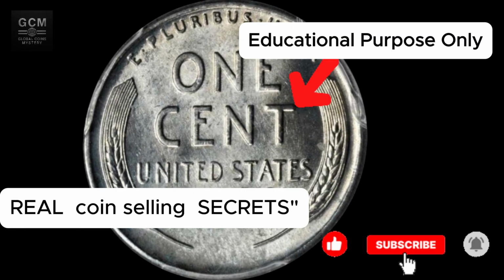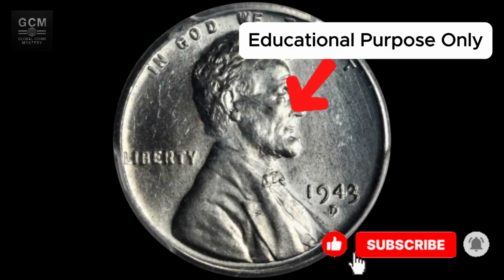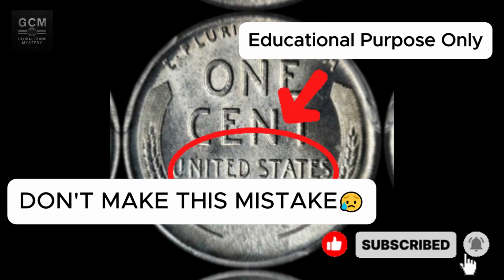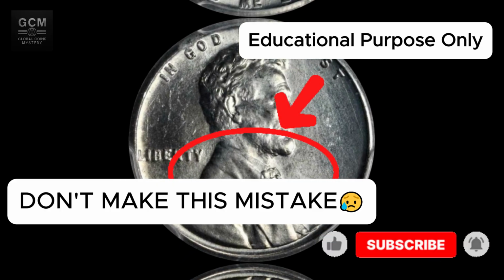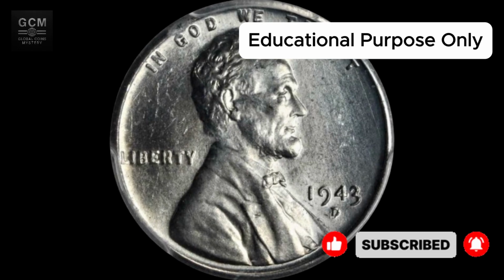This is where the safety shield comes in. If you have a find like this, your first step is not a buyer, it's a grader. PCGS and NGC are the gold standards. They protect the history, and more importantly, they protect you. A graded coin is an asset. It has a verified serial number.